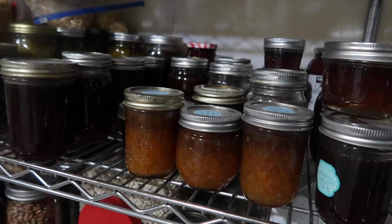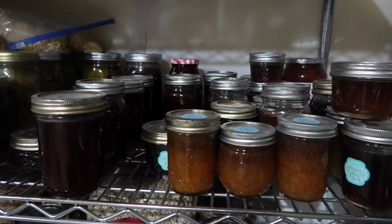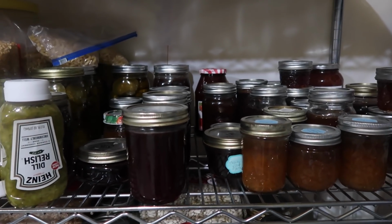Because I had made so many in the past, I have been trying to not make any so we can use the old stuff before it goes bad, before I start making new stuff. But I'm probably gonna make new stuff this year. My mom has crabapple trees at her house and she's like, Christine, you want the crab apples to make crabapple jelly? And I said yes, because crabapple jelly is spectacular.